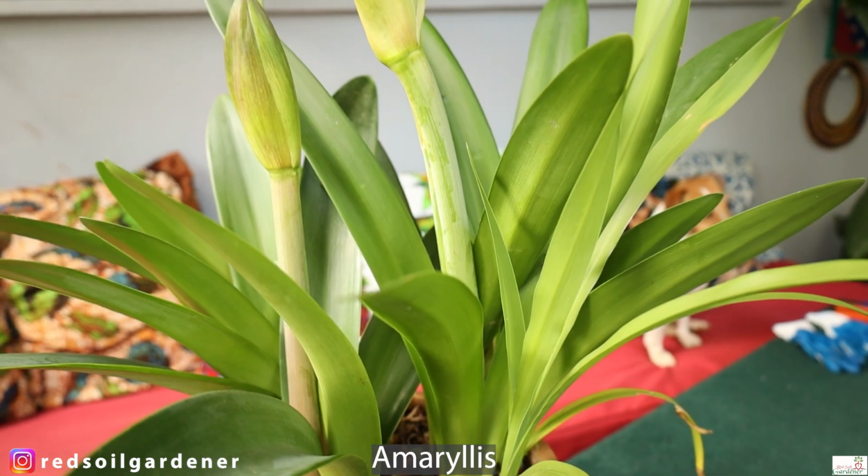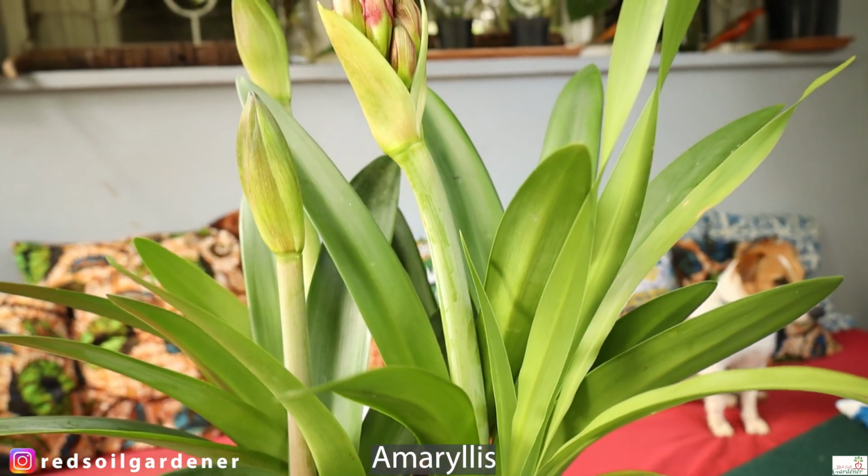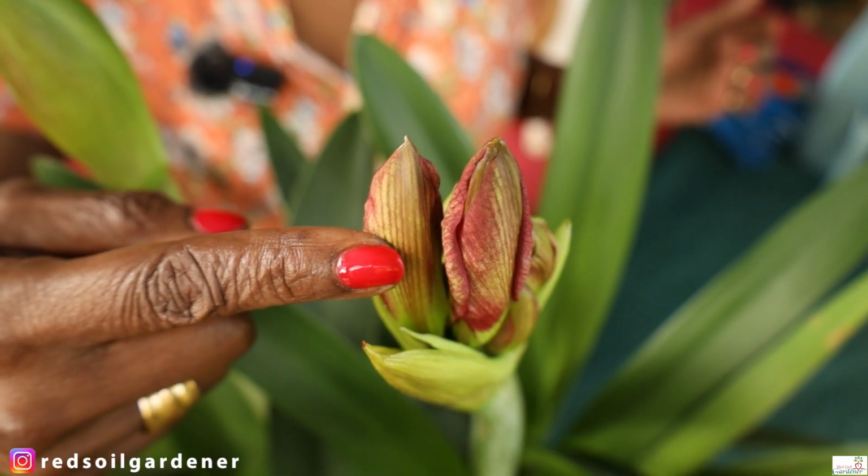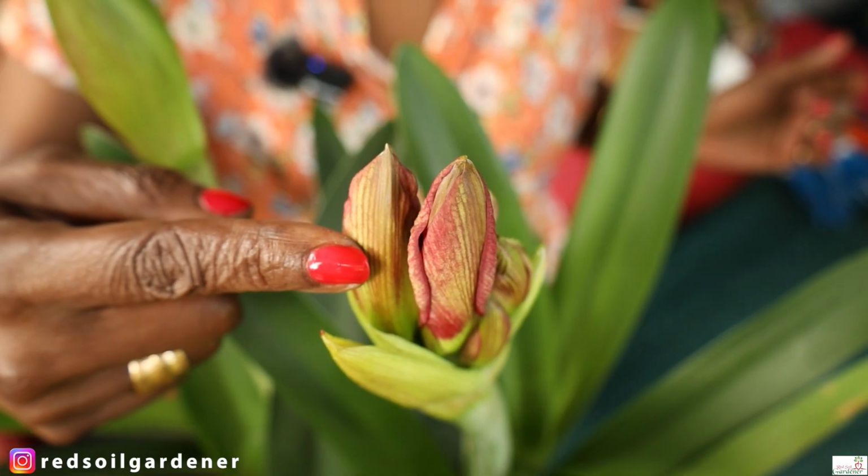Today I want to talk about the Amaryllis plant. Now the beautiful thing about the Amaryllis, now it's December, this is the time in Kenya that we start having it to flower. So here I have my Amaryllis, I'm getting already some buds, and I want to talk about, first of all, in two parts. One, we're going to talk about the general story of the Amaryllis, and then part two will be about propagation.